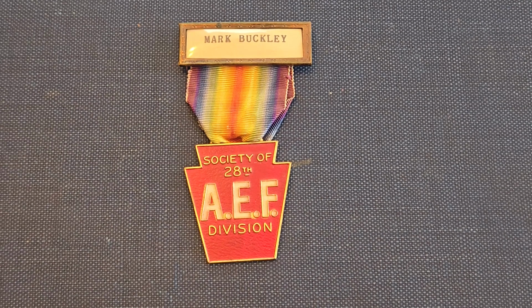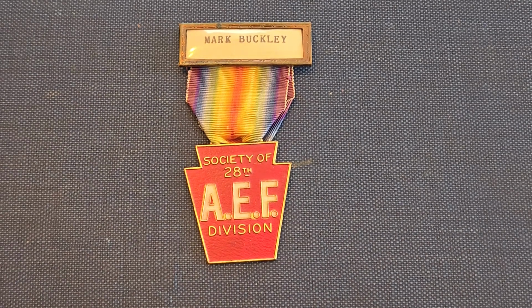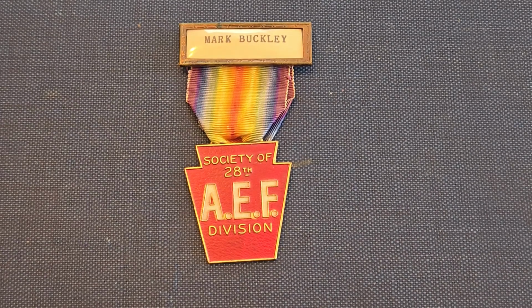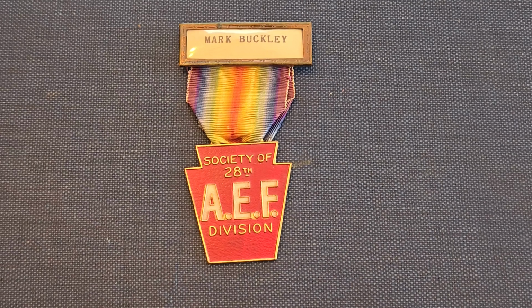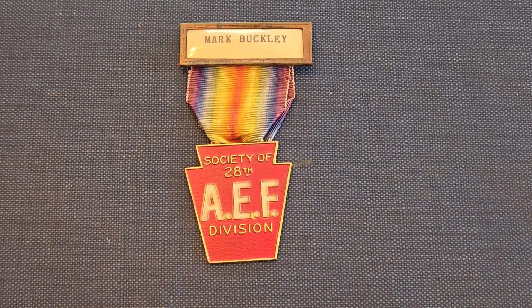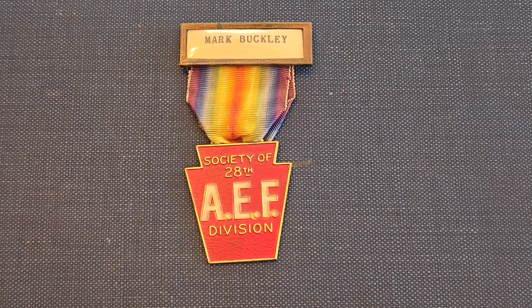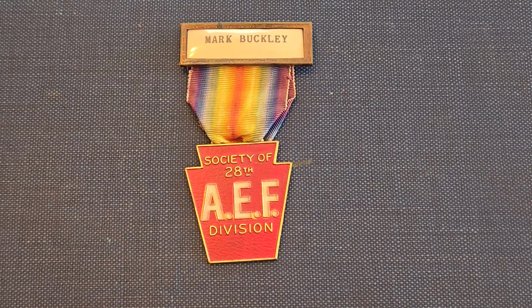Now, he would serve with Company E of the 109th Infantry Regiment from his enlistment through October 15th, 1918. Of course, having joined the military in 1916, Mr. Buckley would actually be involved in the crisis that was going on down at the Mexican border at this time. So the 28th Division, prior to World War I, was actually deployed down on the border with Mexico while Pancho Villa was doing all of his stuff. And it was a bit of a confusing and scary time to live along the border there.